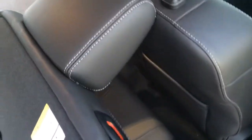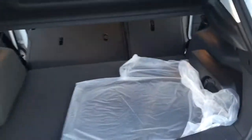Anyway, back seat. As you can see here, if you push the button, it folds down and you have access to the back. So you would have the trunk space that you need with the hatchback. We can lay down both seats. The problem with this is the Focus is so small that you have to take the headrest off in order for them to fold all the way down. But you kind of get an idea of the amount of space. You can take this little tonneau off.